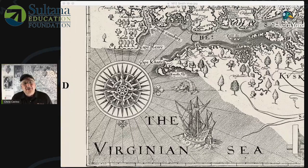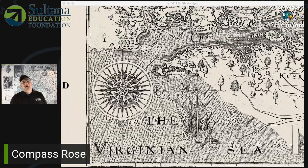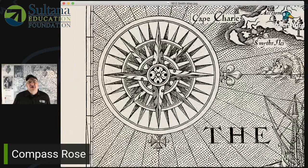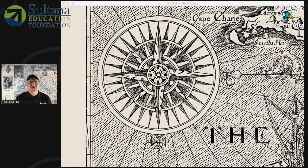So just to the left of that sea monster there is the compass rose. You can actually see there's a symbol on the right-hand side that's called the fleur-de-lis, and that signifies north. So again, don't be thrown off by that. Smith drew this map with north to the right to match the view of sailors approaching the estuary by water.